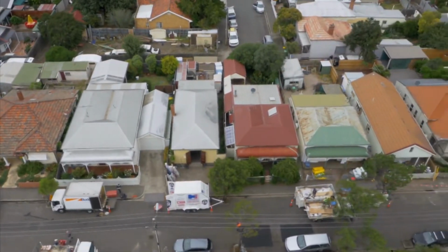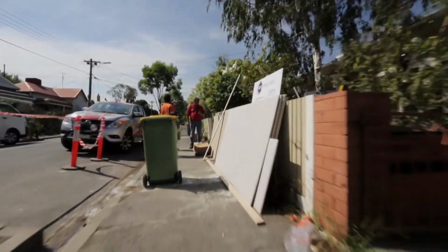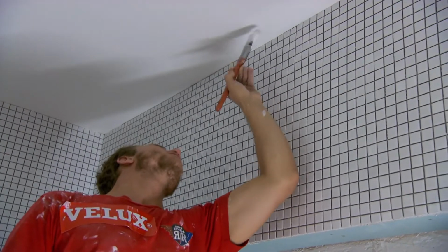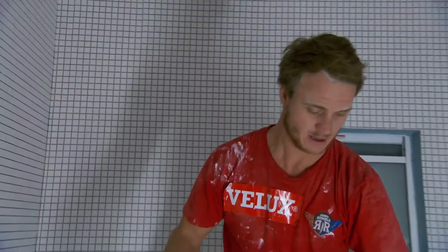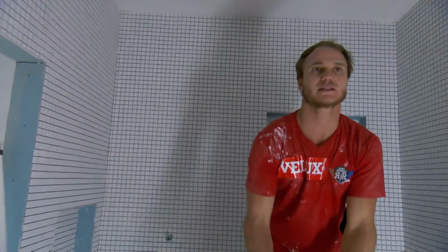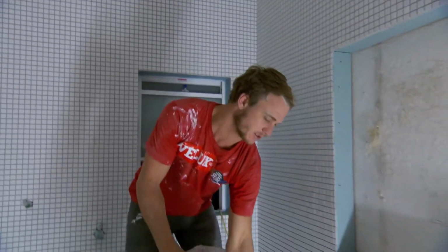Over at the Redbacks, their brief is mid-century modern. And this week, the super K's, Kyle and Cara, are tackling the bathroom. The bathroom is going okay. I'm just painting the ceiling before the toilets come back and occupy this space.